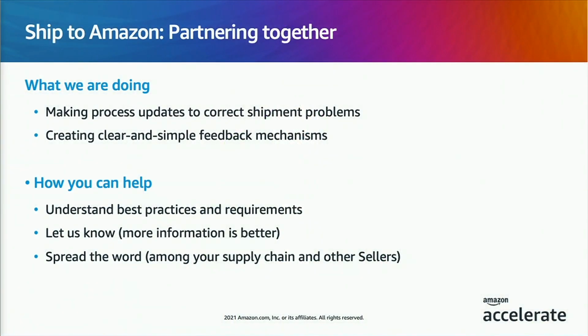Thanks, Shivali. Now let's talk about how to make problem-free shipments to Amazon. We want to make ship to Amazon as problem-free as possible. Our goal is to enable faster receive and fulfillment of your inventory to your customers. We are only able to achieve this goal by partnering together. We recognize we are not perfect and are working on process updates to prevent problems from occurring or to correct problems when they do occur.